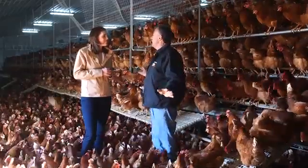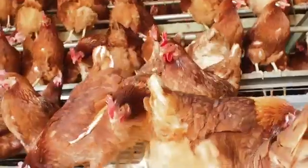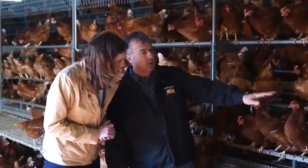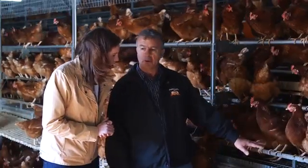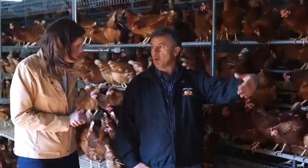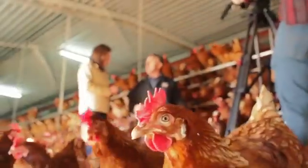And in here it's 28 degrees. So the pop holes are open. The birds will congregate mainly in here because it's just too hot outside. So 90% of the manure that the birds will deposit will be on belts and it's conveyed outside, and that's taken off the farm twice a week. And it's used on broadacre farms and things like that for fertiliser.